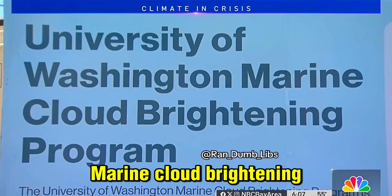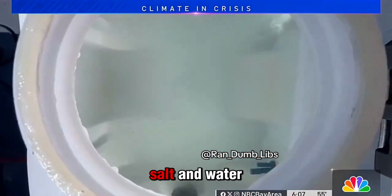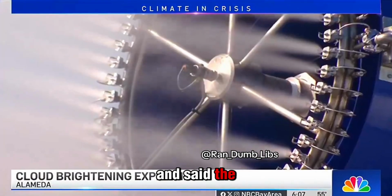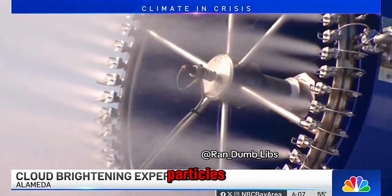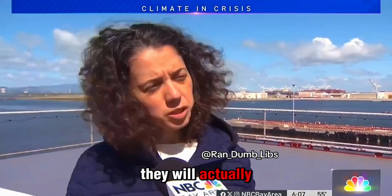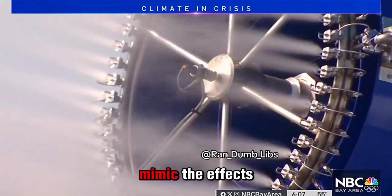Marine cloud brightening programs are mixing salt and water. That roar is not coming from a snow machine. Instead, the plume you see are tiny aerosol particles. If you make the particles too big, they will actually create or induce a rainy cloud. The goal? To mimic the effects of pollution.